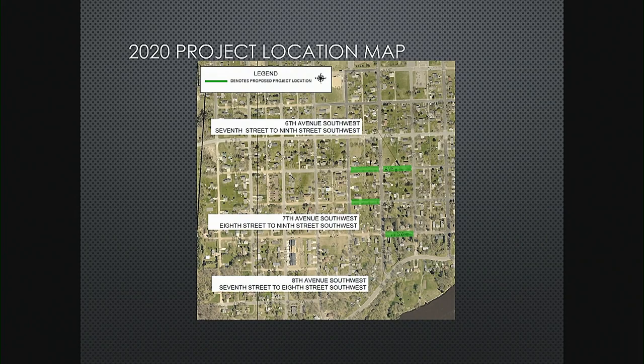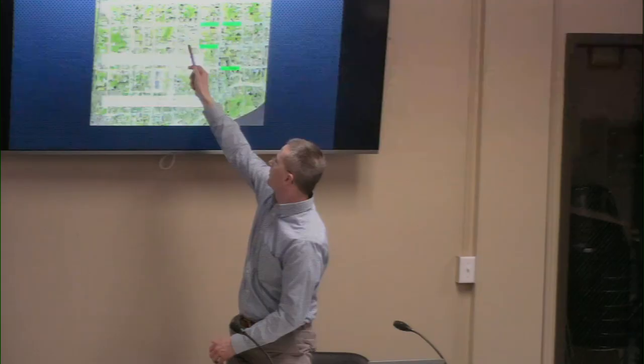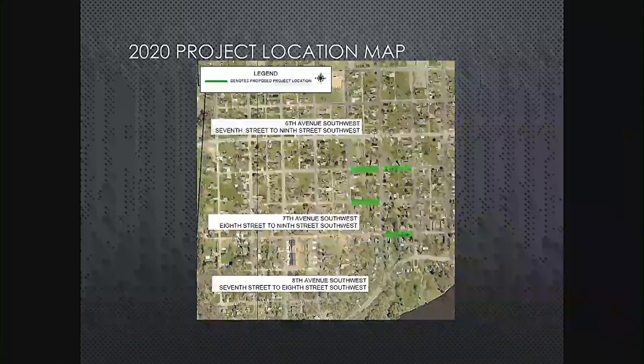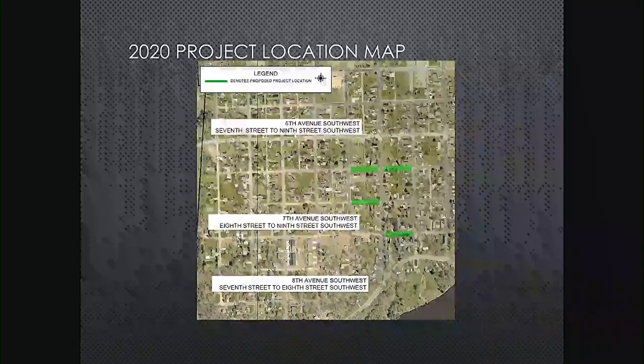If I can point up here, right here is the one that we just got done having the public hearing for. This is the stretch that was approved last summer, and so we're looking at four other blocks within that section of town to convert over to curb and gutter. Those are 6th Avenue Southwest between 7th and 9th Street, 7th Avenue Southwest between 8th and 9th Street, and then 8th Avenue Southwest between 7th and 8th Street.